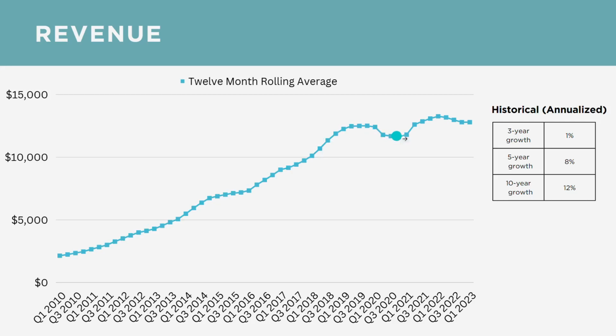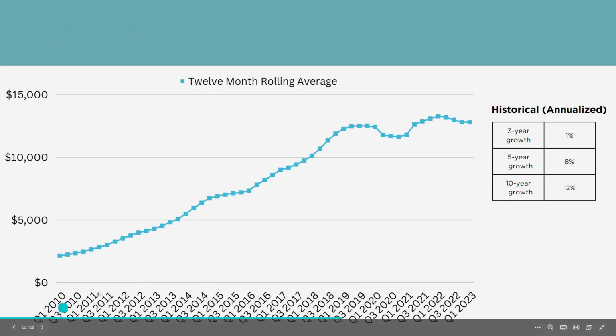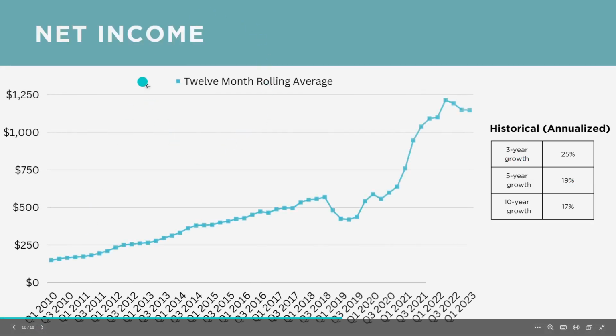That's impressive. We've had some rocky things going on in the last couple of years due to COVID and supply chain and everything. But that long-term trend looks very good to me. So that gives me a lot of confidence. Let's look at how that has played into their net income.